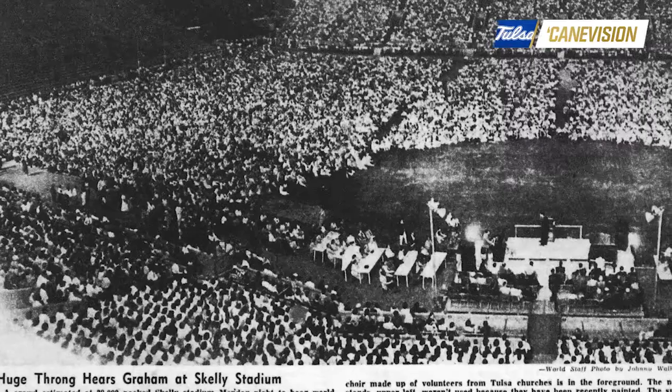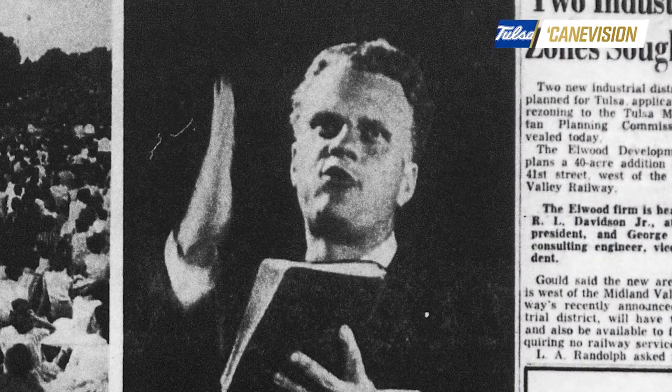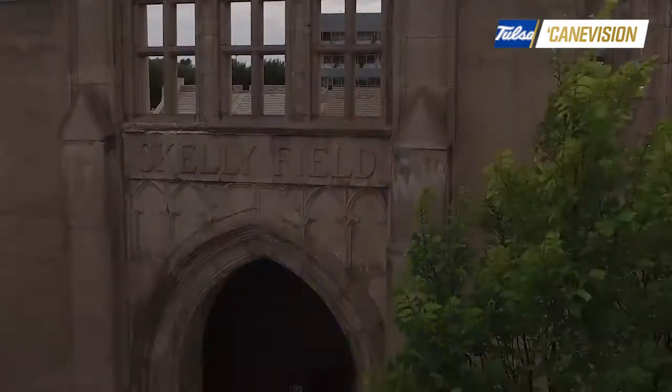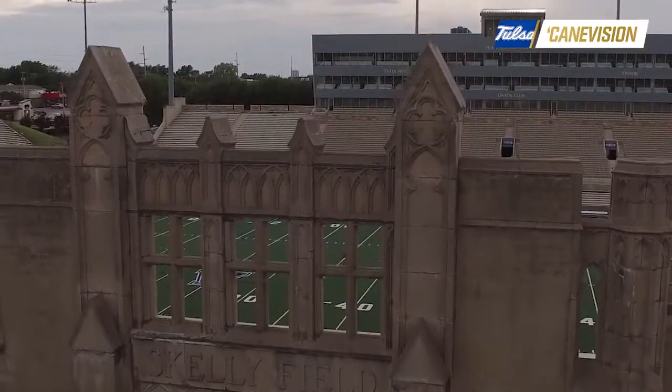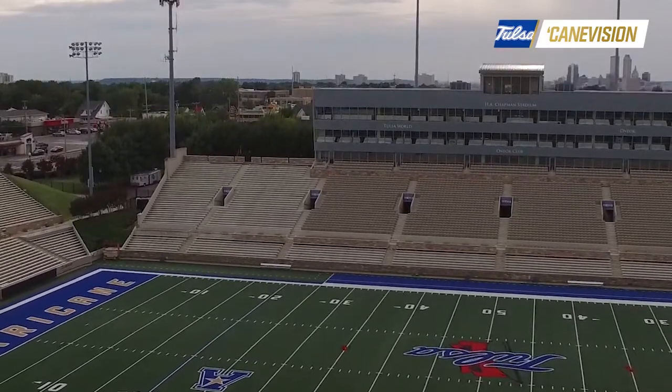Billy Graham had a rally at the stadium that for many years was the third largest attended game or event at the stadium. USFL, big-time football in Tulsa in 1984, and so there's just been so many great events that have been held in the stadium over 90 years. It's a very, very historical place, not only for the University of Tulsa, but for the city and the state of Oklahoma as well. With the latest renovations in 2008, there's a unique mixture of old and new at Skelly Field at H.A. Chapman Stadium.